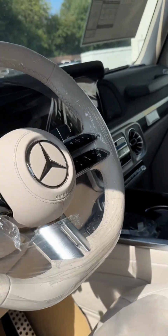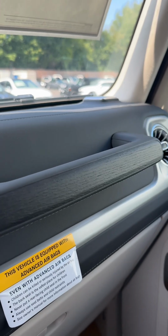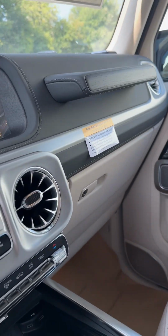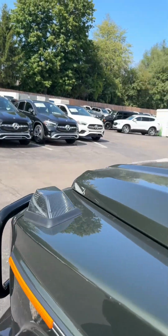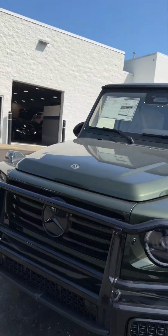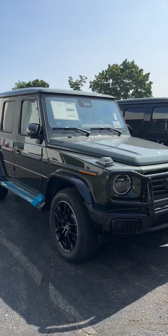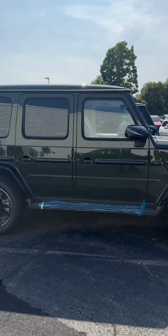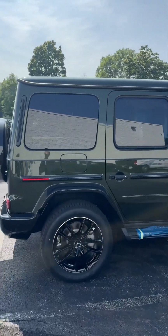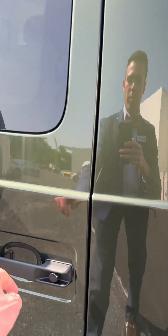Boom. So this is such a unique build. Natural grain, black ash wood trim. Oh man, this is hot. And I would venture to guess that there's nothing like this anywhere in the country. One of my absolute favorite things about the G-Wagon is that you have more access to the paint and upholstery catalog from Mercedes-Benz than any other vehicle that we make. So you can really go wild with these. Most people end up going very conservative.